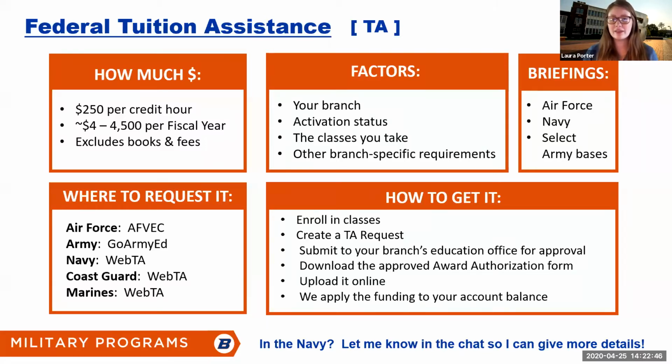And then we apply the funding directly to your account balance, which will show up as soon as you enroll in classes. It's not an automatic process, so if you don't see it right away, don't be concerned. We'll get to it. And if you have any questions, you see something wrong, maybe you're confused why you got that amount of funding or why you didn't get funding, please let us know. We're always available to chat. If you're in the Navy, do let me know down in the chat because there are a few more details for the requirements to use Navy tuition assistance. It's just a little bit unique.